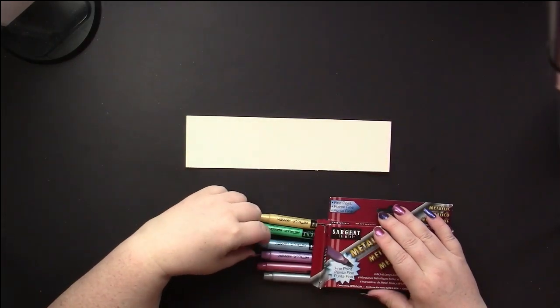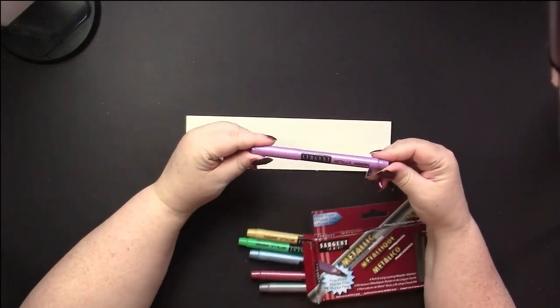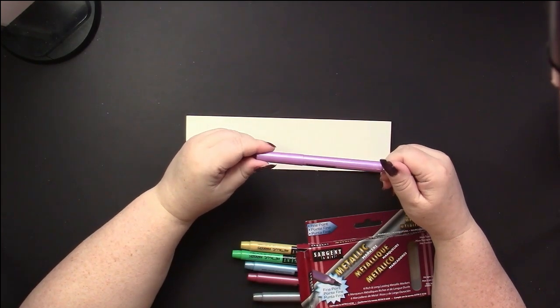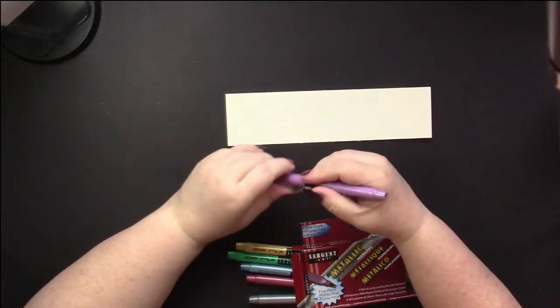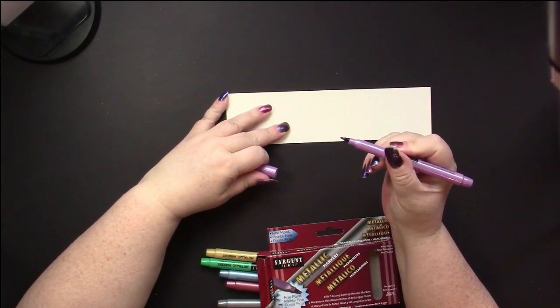Now let's not get gold or silver out. Let's get something different. Okay, so here's a pink one. Now, do they have names? Sargent Art, metallic markers, non-toxic, made in Malaysia. No color names. Okay, so it's not a paint pen. It's a felt tip end.